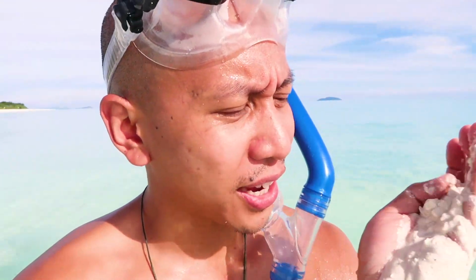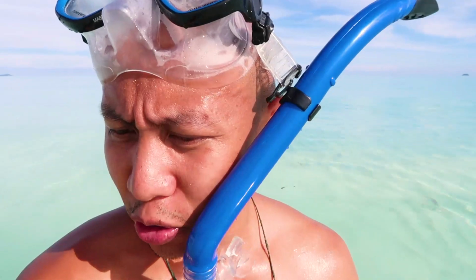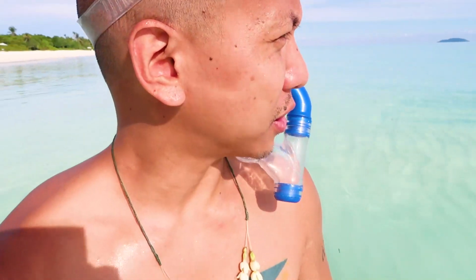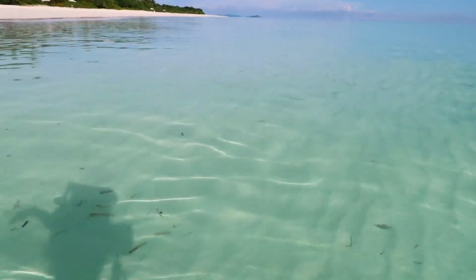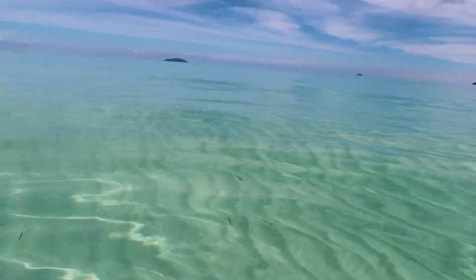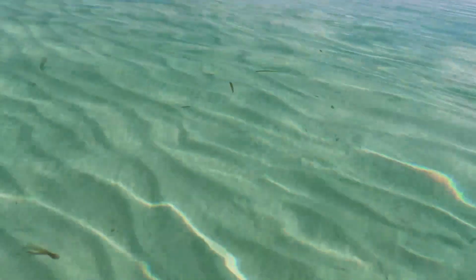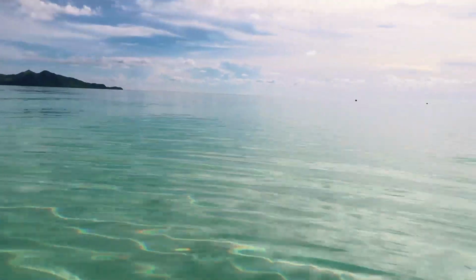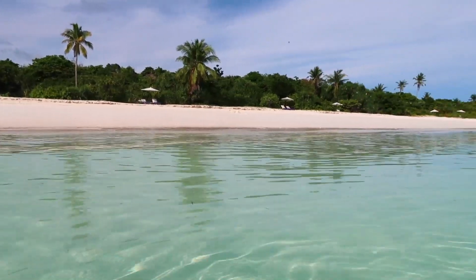Look at this soft, powdery sand. And it blows my mind that this is all in the Philippines. Like, this is essentially in our yard. And these huge fish swimming around me are tripping me out. I wonder why they're attracted to me. It must be because I'm kicking up little creatures in the sand and it attracts them to come and feed. I don't know. Wow. Just amazing.